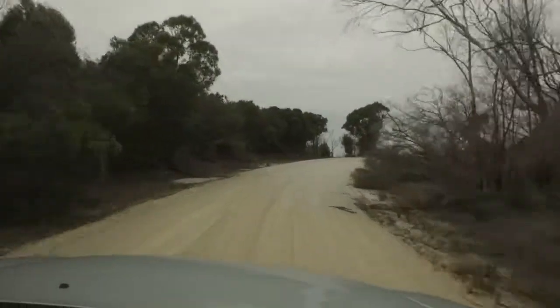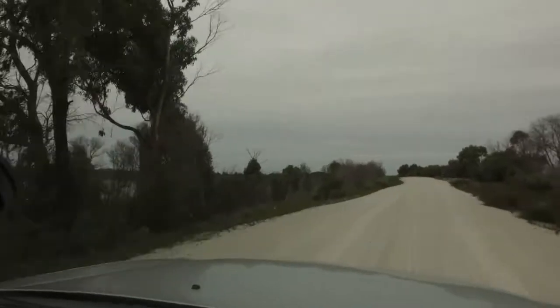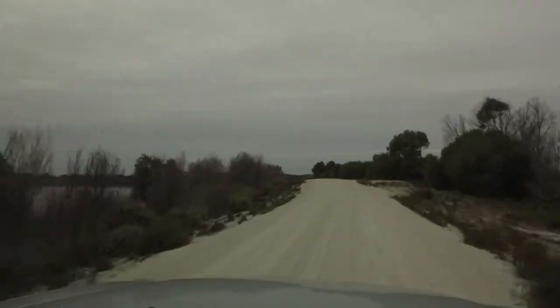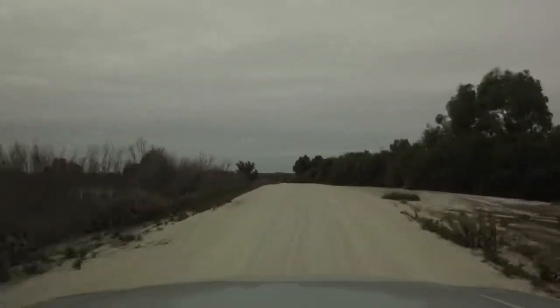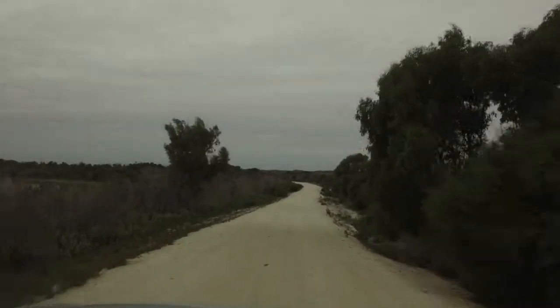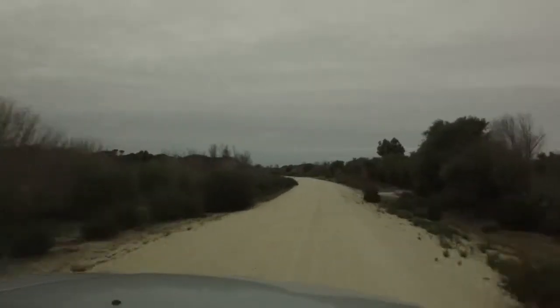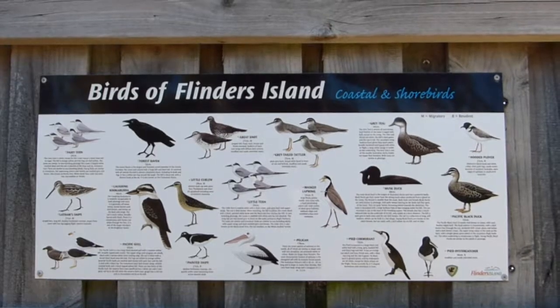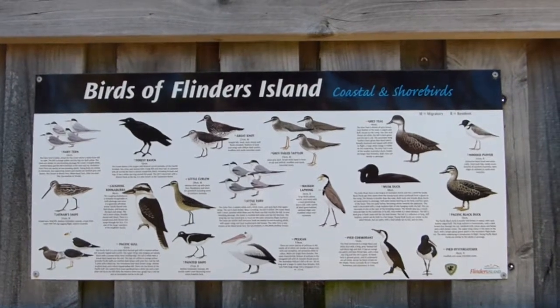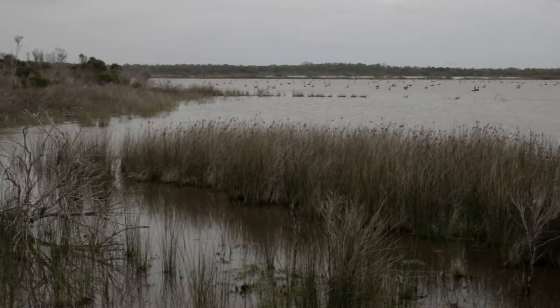Once again we were on another dirt track. This time we hope to see more of the wildlife that has made this area popular with birdwatchers. Water on both sides now. Our hopes were high when we found this sign beside a bird hide. Out in the lagoon there were flocks of black swans cruising the calm waters.